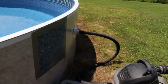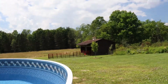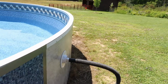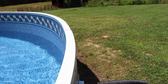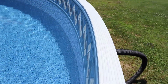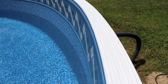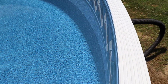We did end up hooking up the shop vac and trying to suck some of the air out, but that didn't really work as we thought it would. Well, it did, but it kept sucking the liner. So then we pretty much stopped, and the pressure from the water has gotten most of the air out from behind the liner by itself. So it's just the water pressure. And I guess the professionals use a shop vac just to move the job quicker.